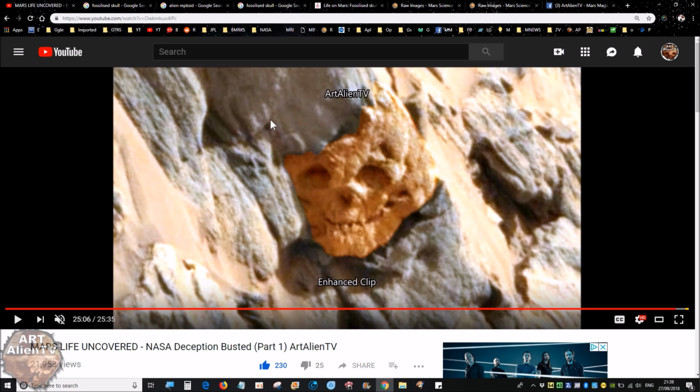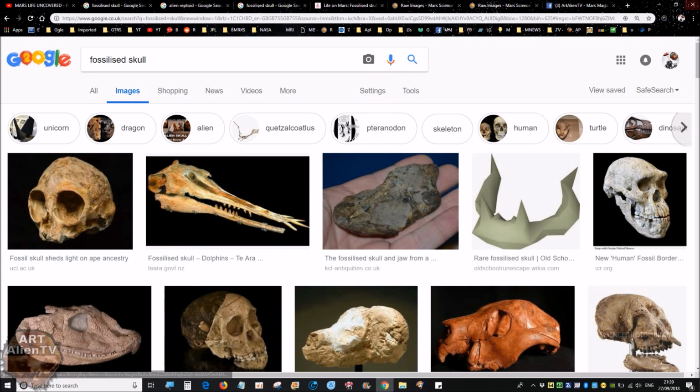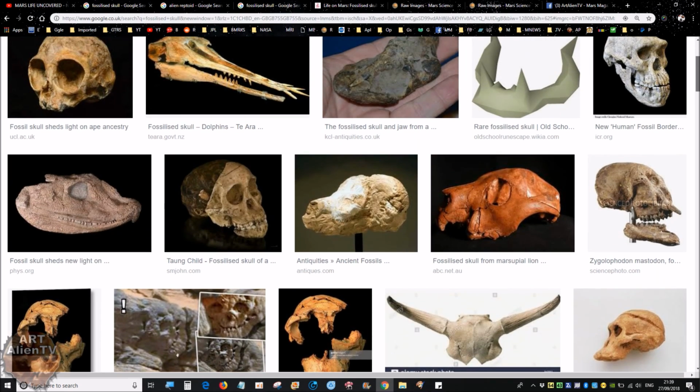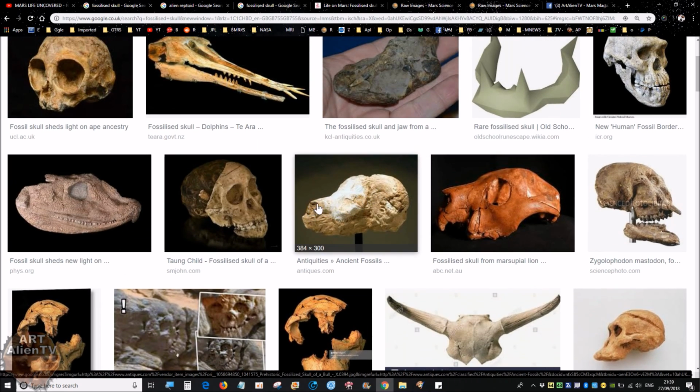and solidified with clay around them and kind of stuck between rocks. And here's some examples of some fossils, an ancient fossil. Often, as you can see here, the nasal cavity and the eye cavity are filled in with clay. So you can't see an actual hole where the eye would be.